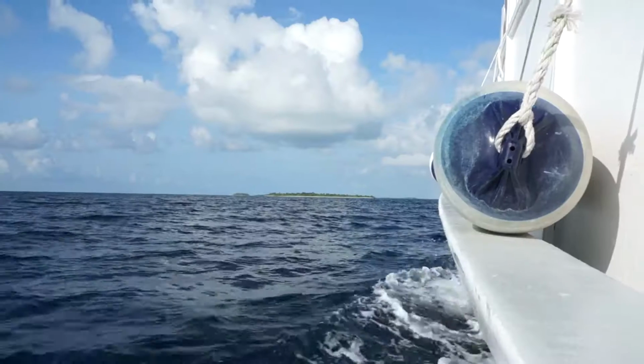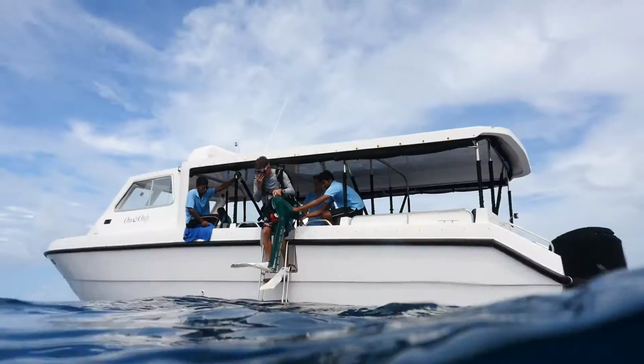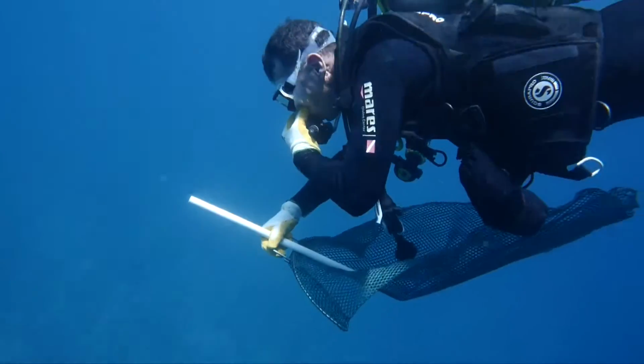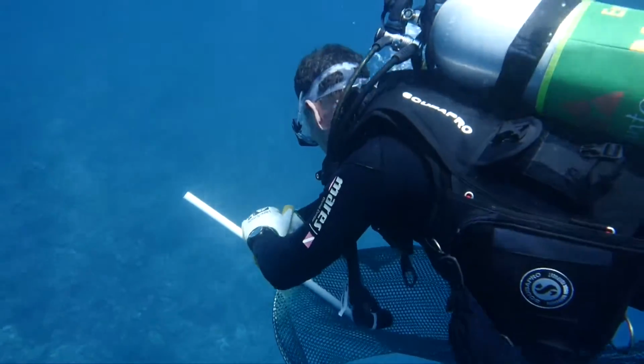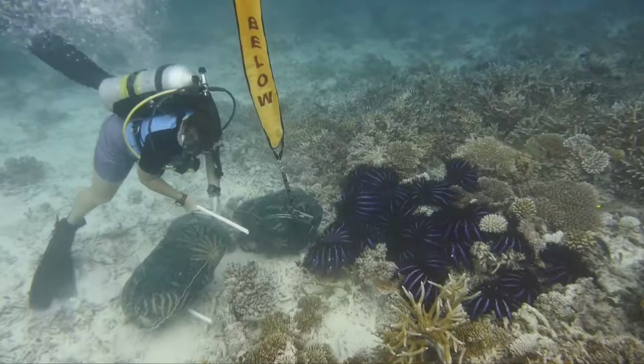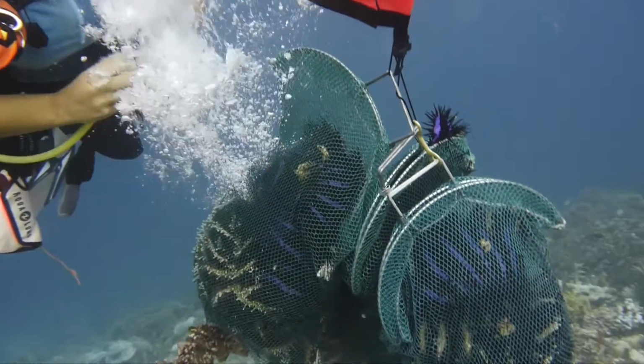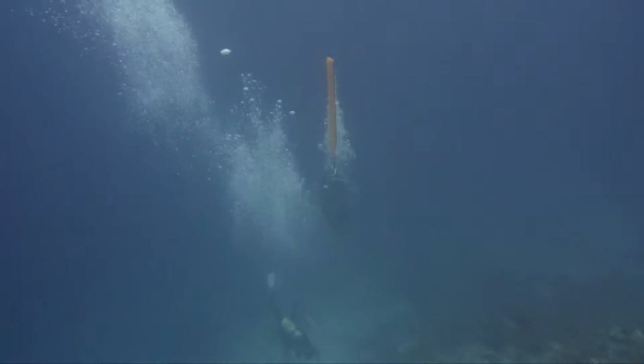So the Maldives is never reported to have had severe outbreaks of crown of thorns historically. So when we came here, we really expected only to find small outbreaks consisting of a few hundred animals. But over a period of 14 days of diving, we've removed a total of about 7,000 starfish. It's really, really difficult for 4 scientists to get in and really clean up as many as we have.